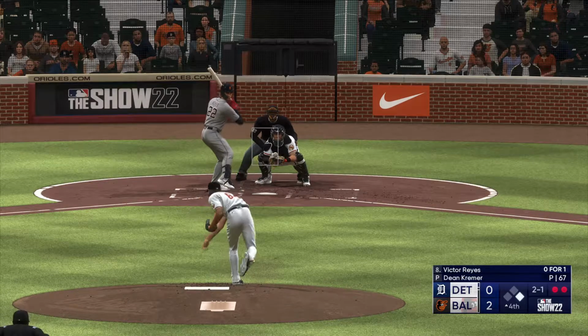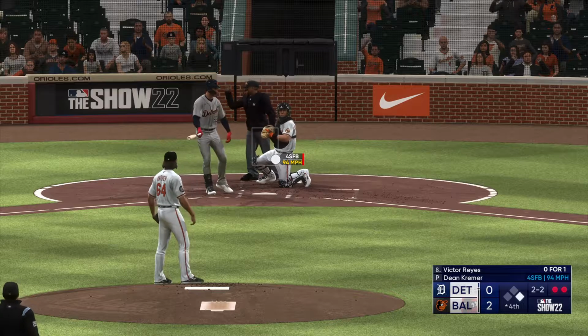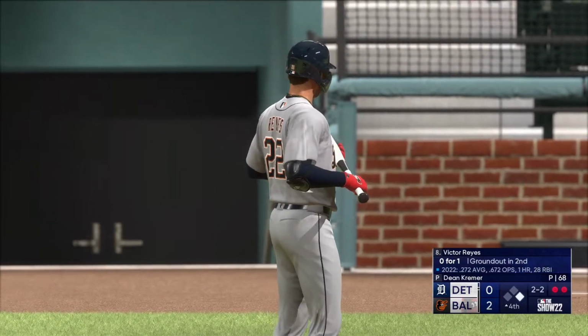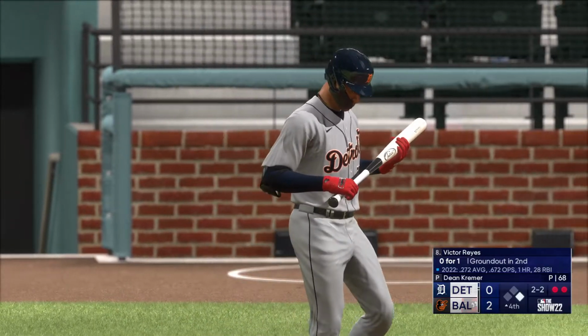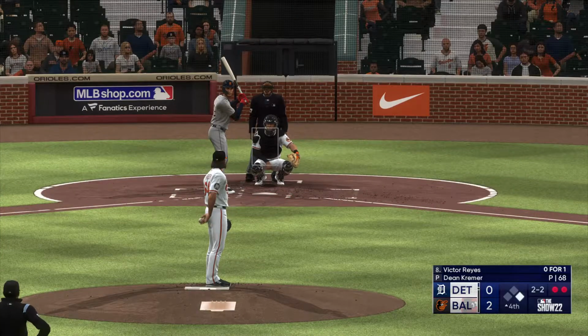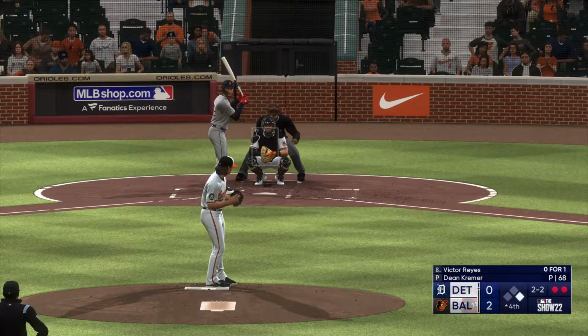Victor Reyes getting ready to hit. And a 2-1 on the way. Outside corner, there's a strike. He's pitching well, but not throwing a ton of first pitch strikes. Usually doesn't work out for success, but you can never predict baseball. Candelario, the runner at first with 2 gone.